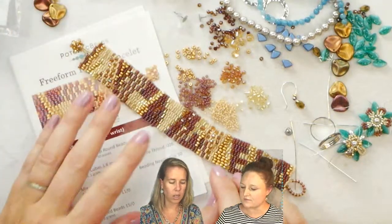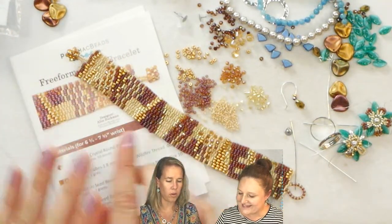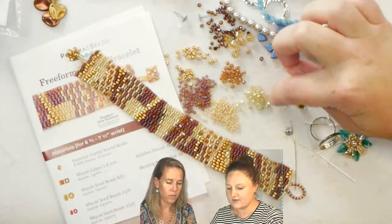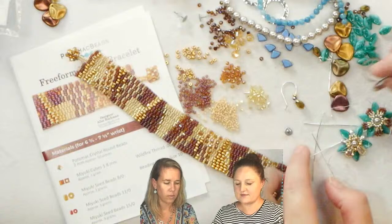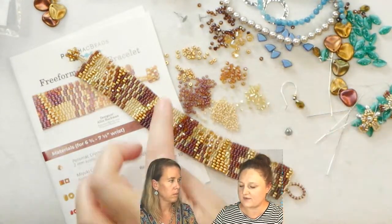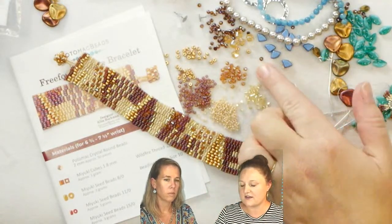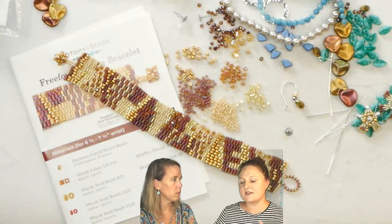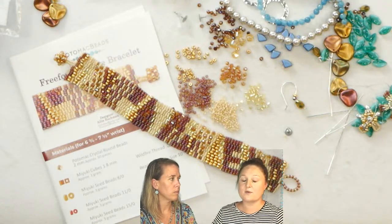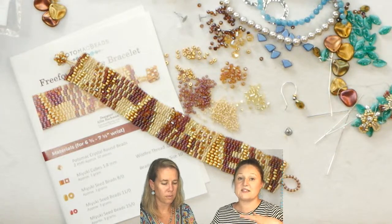Now that I've thoroughly thrown you off, Anna, Vanna, tell us what else is included for the Freeform bracelet, but you can use anything that's in the box. Okay, so we already went over these, but I'm going to say them again because I think I didn't spend enough time on them. So we have the crystals, and like I said before, they're about the same size as the Ados, but not exactly. So it just kind of introduces you to using some different sizes and some different shapes. So as you work with the Freeform, you're starting to understand the different hole sizes and how things fit together.